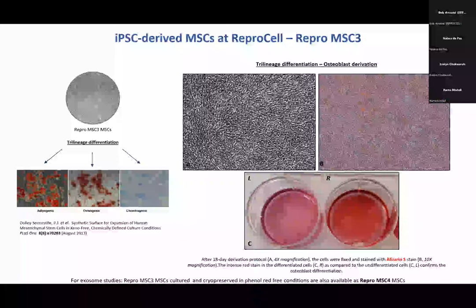I do want to mention that all of these MSCs are cultured in phenol red containing media. But for anyone in the audience who is also interested in exosome research, where the presence of phenol red is undesirable, we do have these cells also maintained in phenol red free conditions, cryopreserved in phenol red free cryopreservation media. These are REPRO-MSC4 MSCs. They've been maintained in this media and put through the same rigorous testing criteria as the REPRO-MSC3, and they're essentially identical, except for the fact that it's completely phenol red free.